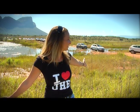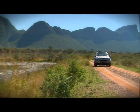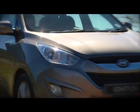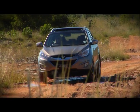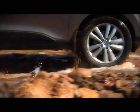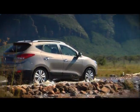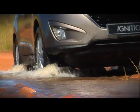Our train trip brought us out here to the Entebeni Game Reserve, which is also home to the Legends Resort and Golf Course, which you'll see later. But it's a wonderful, wide open space, perfect for the iX35 to show its mettle off the beaten track. Even though the iX35 is not aimed at serious off-roading, the 4x4 models do get diff lock, hill descent control and hill start assist, just in case the going gets tough. There's also a clever adaptive damping system, which should make light work of most obstacles while keeping the passengers comfortable.